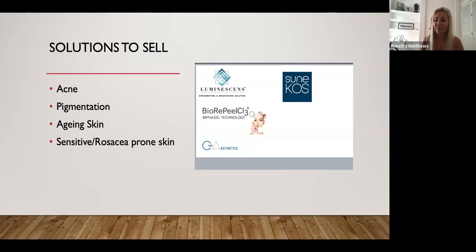Another solution to think about there that isn't on that list is male skin. So, target your marketing on male skin for a month and just see what comes through, because we are all guilty of it. I do it when I'm putting slides together, when I'm talking, when I'm doing my social media posts. It's predominantly a picture of a woman or somebody having treatment as well.